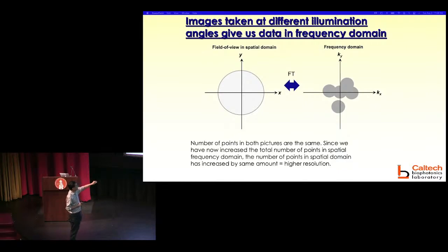So what that means is that when you Fourier transform back, the number of points of information has to be preserved. So now you end up with a lot more points spanning this field of view. Okay, so that's one way to think about why doing things this way also gets you an improved resolution at the end of the day. And the resolution improvement really is given by how many of these circles of information you are able to fit into here. All right, so this gives you that ability.